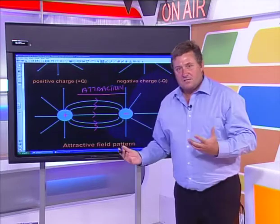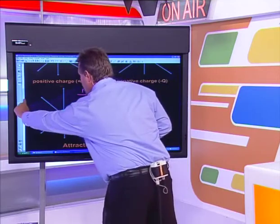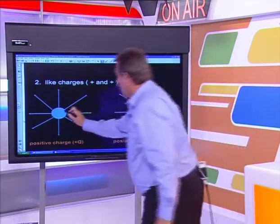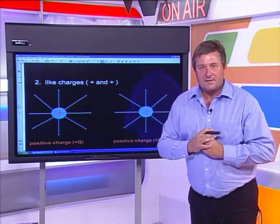Now, what's the opposite of that? Well, that's going to have like charges. So let's have a quick look at our example of like charges. I've taken two positive charges. I'm just going to draw them in there for you, although it is mentioned at the bottom. But now can you see what's going to happen here? Both of them have the electric field lines moving away from the charge. So as I bring them together, can you see now we've got sort of a head-on collision of those two field lines, those imaginary lines that I've drawn there.